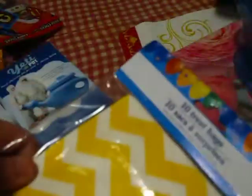I'd also picked up this yellow chevron treat bag. You get 10 in here.